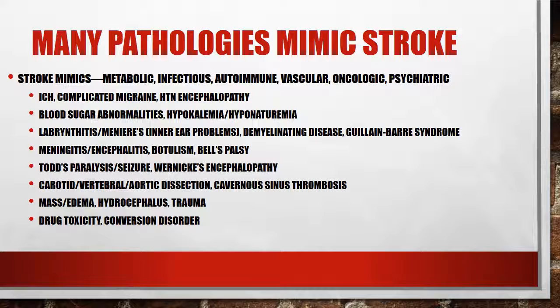So the reason I went through the last case was to illustrate the point that many pathologies may mimic stroke, whether the patient's symptoms are classic of a stroke or don't quite seem like a classic presentation. Stroke does have many mimics: metabolic, infectious, like the meningitis case that we just previously discussed, autoimmune, vascular, oncologic, or cancer, and psychiatric. And it's our job in the emergency department, as we're working up the diagnosis of stroke, to also rule out these mimics.